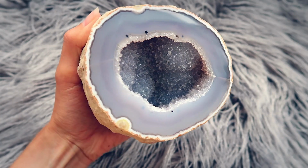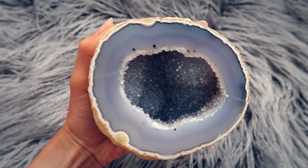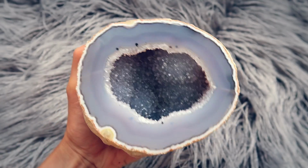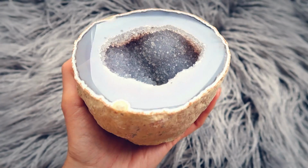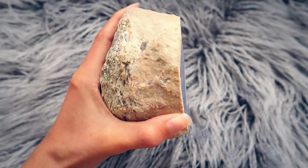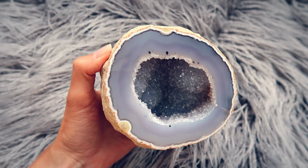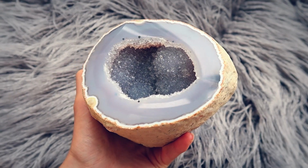This one's really pretty. I love little agate geodes because on the outside you just think it's like a rock, but then when you cut it open, it's got this little world inside of sparkles and color. And it just kind of shows you that some things don't look that great on the outside, but on the inside, they're really special. Look at that. Super beautiful.